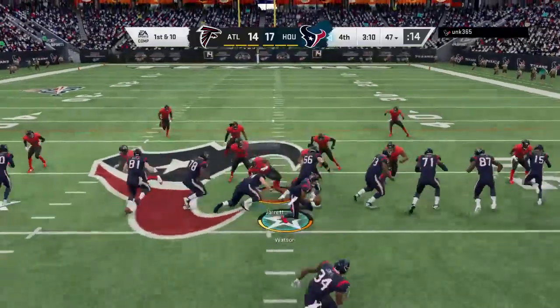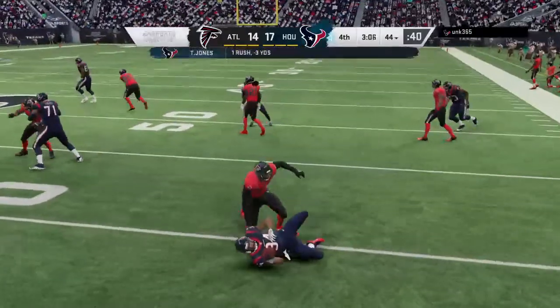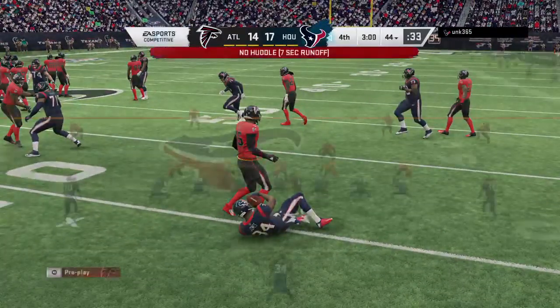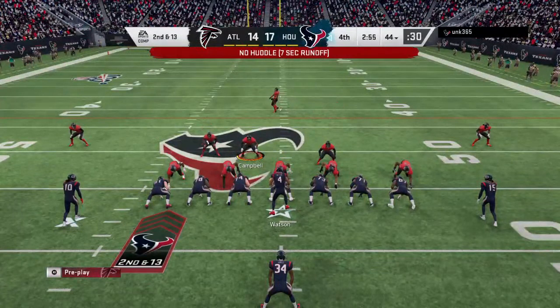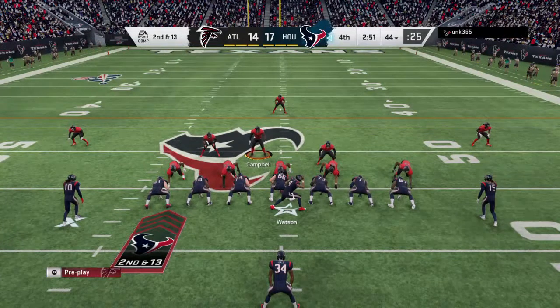First carry here for Taiwan Jones. And I think this defense knew what was coming as he is smothered behind the line. The loss of a full 3 yards, and now it's 2nd down.